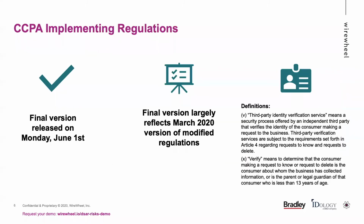In addition to the statute itself, there are also implementing regulations. The statute requires that the California Attorney General adopt regulations that establish rules, procedures, and exceptions to facilitate compliance with CCPA. The final version of those regulations was released just less than a week ago on June 1st. The final version largely reflects the March 2020 version of the modified regulations. There were actually 3 versions produced by the California AG for comment, and this latest version is very similar in substance to the version from March 2020.